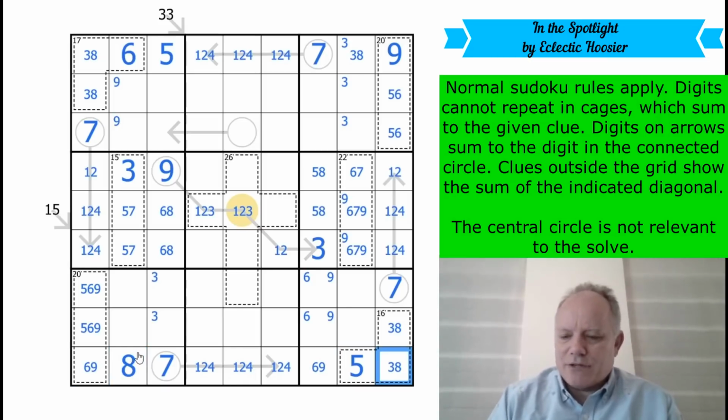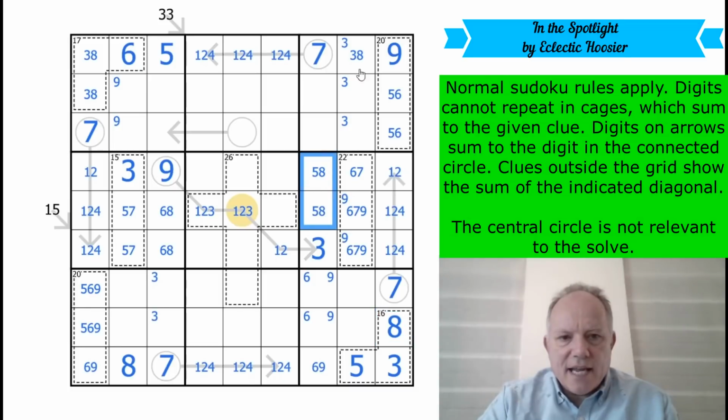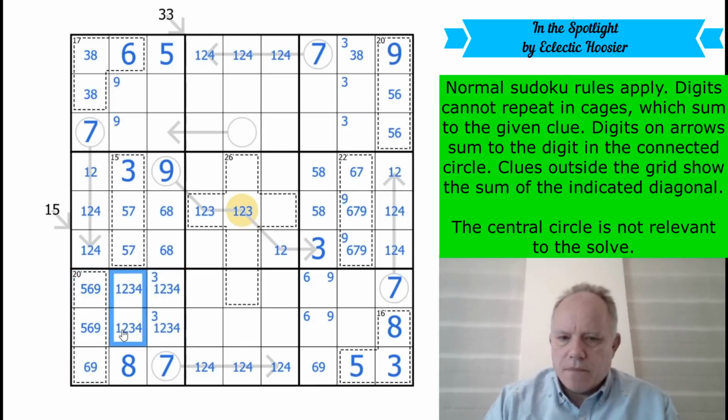This puzzle is quite strange. Keeps doing things I'm not expecting, which is a definition of a fun puzzle, actually. We get an 8 there and an 8 here. What does that tell us here? I don't know. Now, 5, 6, 9, 8, 7 there. So these are from 1, 2, 3, 4.